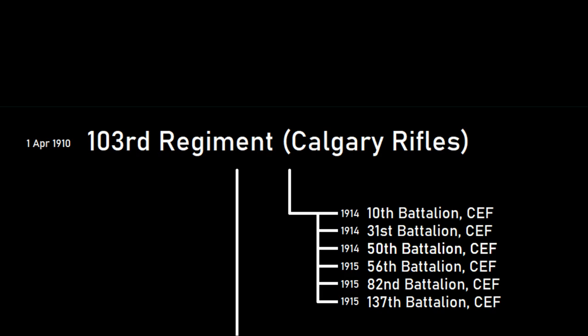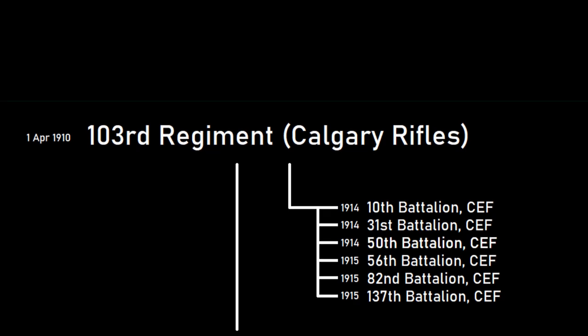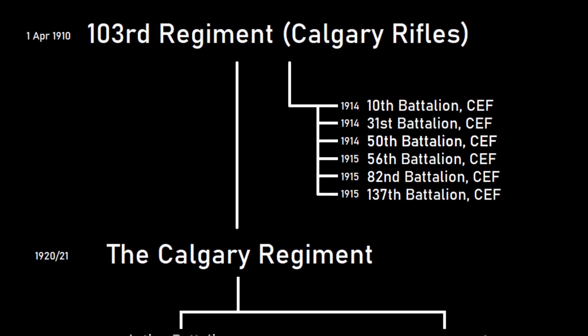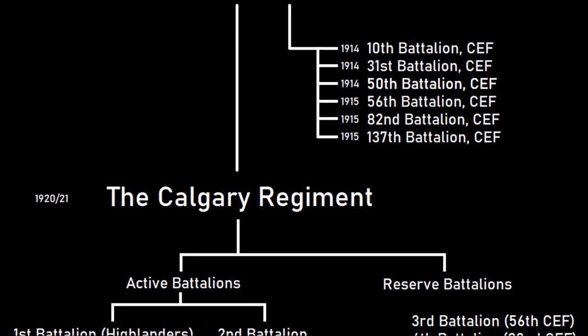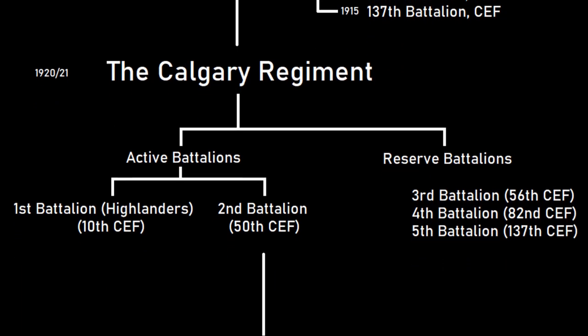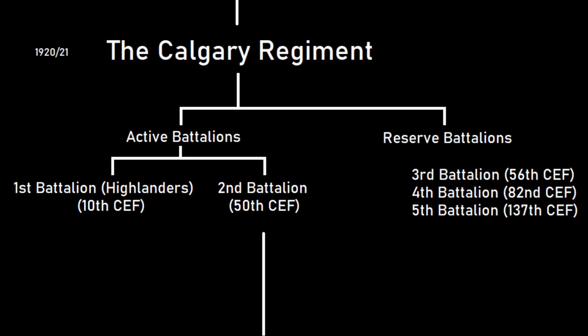In a typically Canadian compromise, both the CEF battalions and the existing militia regiments were disbanded, and new regiments were created to perpetuate both, adopting their histories and newly won battle honors. And so in 1920, the Calgary Regiment was born, and after much discussion granted perpetuation of the 10th and 50th Battalion CEF, as well as paper battalions to perpetuate CEF units that had not served in combat.